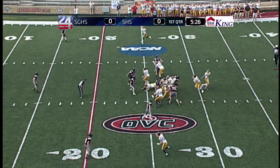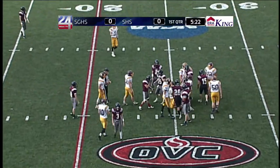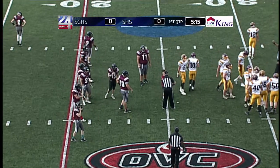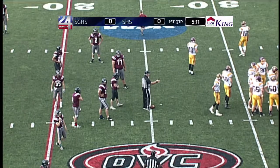And we're so used to Spring Garden being great in basketball, especially girls basketball, but he's really created his program into being a strong contender in football and a playoff contender each of the last few years. And it looks like they have another team that's strong again this year.